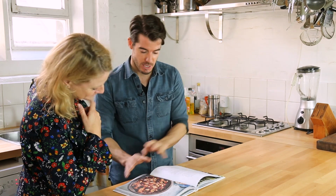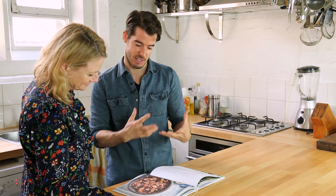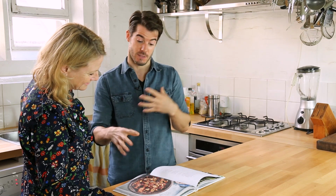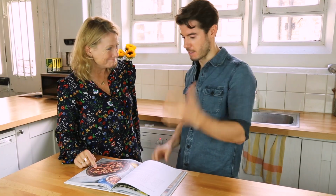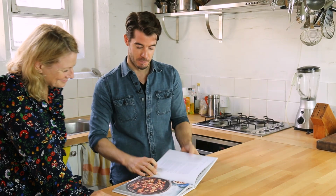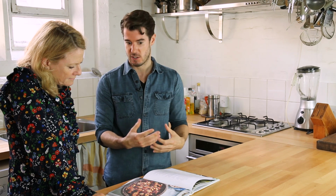Right, okay. So this is a really... one of the things that I love about my job is when I go away and I discover a dish that makes me literally just go like this with excitement. And I can't wait to tell everyone about it. It's amazing. Look at it. I mean, look at that. What is not to like about this? This is called mahama, and it's a royal lamb dish from the kitchens of Fez.